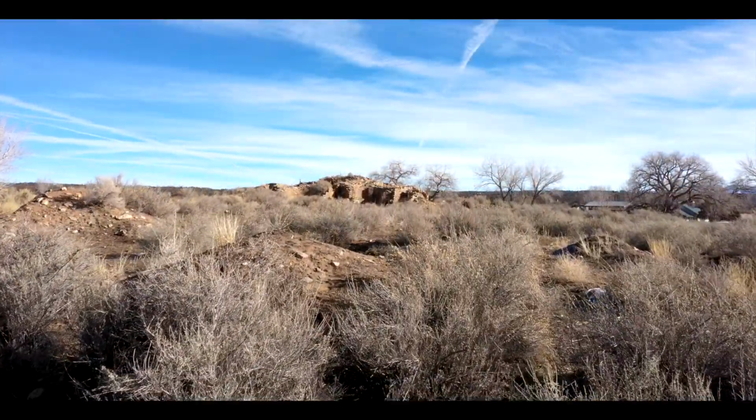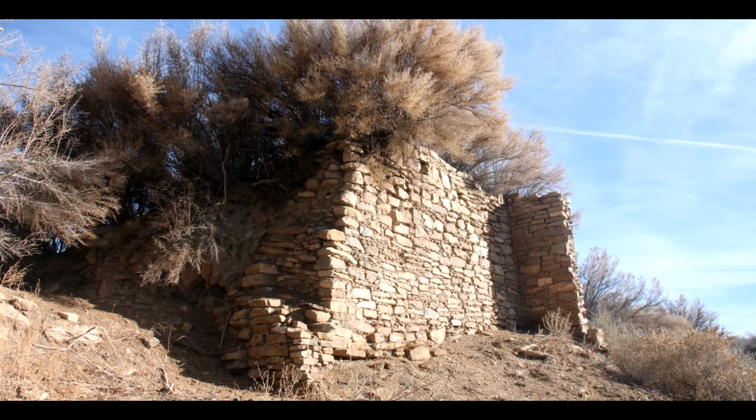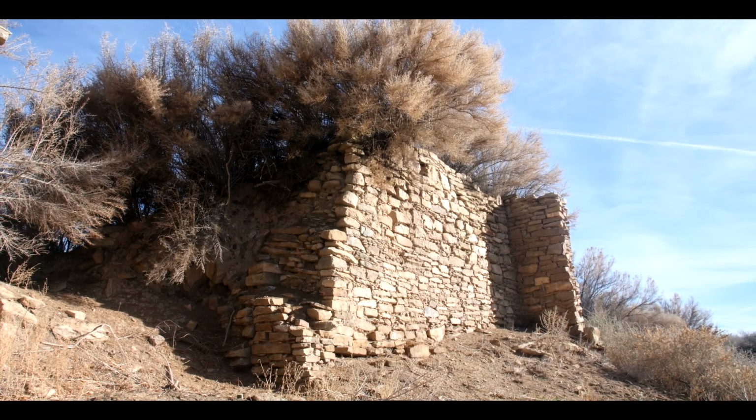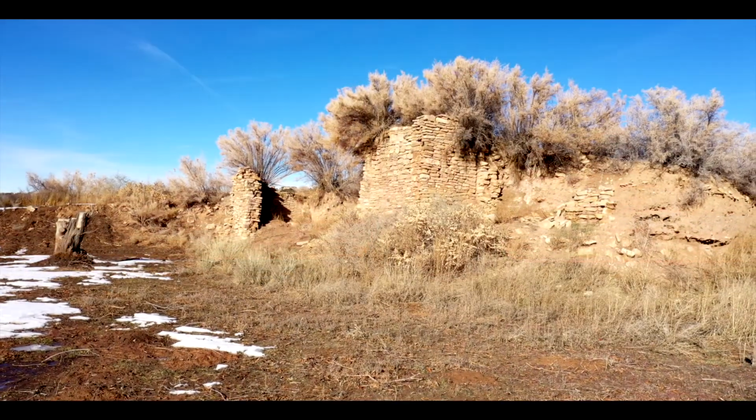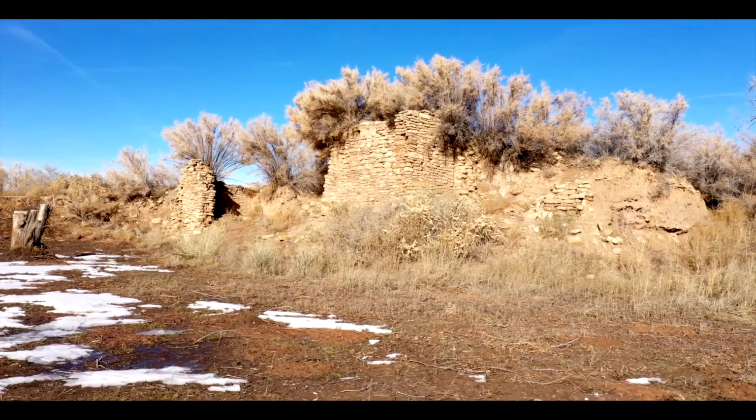On the surface of the site and very visible to the public are the majestic Chaco walls and their multi-room pueblos. Underneath that, and below that, we're finding what are probably Archaic period pit houses. And so this was obviously a favorite place to live for thousands of years.